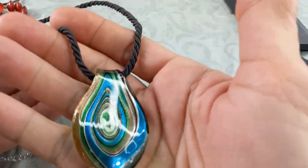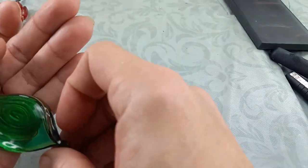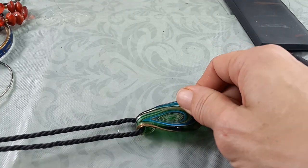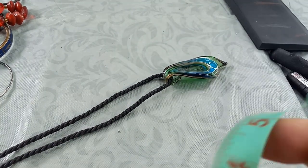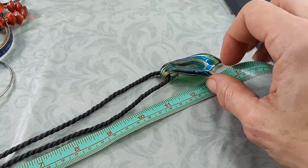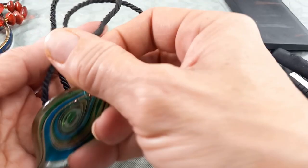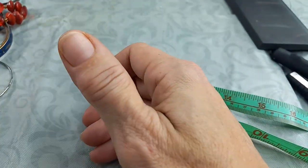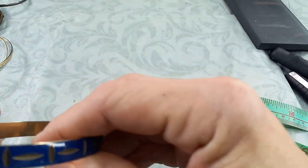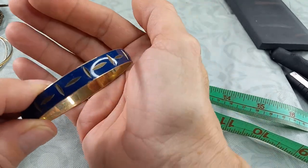Oh, this is pretty. Beautiful glass pendant on a black string cord. No maker's mark. This cord looks clean. Measures in at 11.5 inch wearable, but it does have an extender of 2 inches. She's pretty. Let's do her for 3. All right. Oh, that's nice. Oh, nope. This is going in craft for $1.